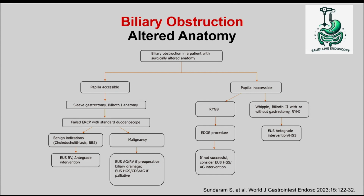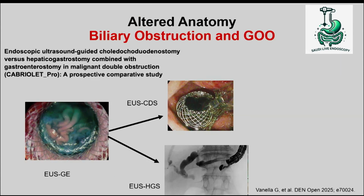So the distinction is between accessible or inaccessible papilla. Let's look at the inaccessible. Well, when we have Roux-en-Y anatomy, you need to do an EDGE procedure, so to put the stomach in contact with the other stomach and then perform ERCP. When the papilla is inaccessible and there is a Whipple, a Billroth II or other altered anatomy, you can do EUS antegrade intervention or hepaticogastrostomy.